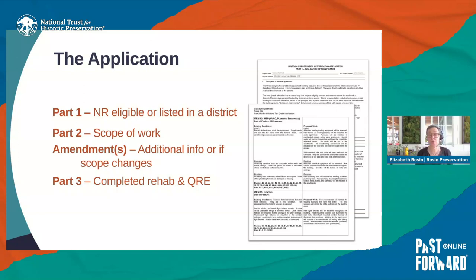Quite frequently, a scope of work will change during construction or new information will be discovered. If that's the case, you file an amendment that outlines those changes. It's a very straightforward process. And then when construction is complete, you're going to file Part 3. So there's a set of photos that document the building that is submitted with your Part 1 or your Part 2. And then at the end of construction, you have your after photos that show the beautiful rehabilitated building that has come after construction. You file that with your QRE, and it's at that point that you're eligible to claim the credit.